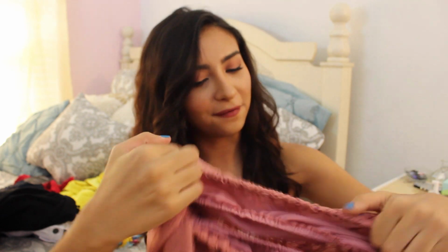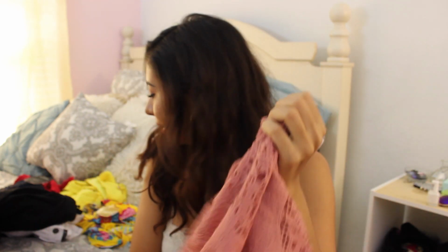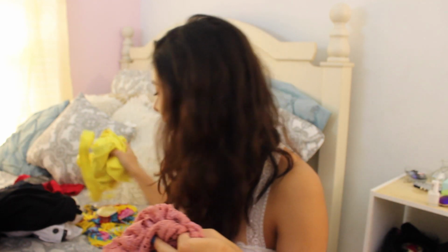Next up, I got another off-the-shoulder top. I love this as well. As you can tell, I was getting bright colors, so I thought I should get another color. I was going to get this in yellow, they had this mustard yellow color, but since I already got a bunch of other yellow things, I decided to go for this dusty rose color.